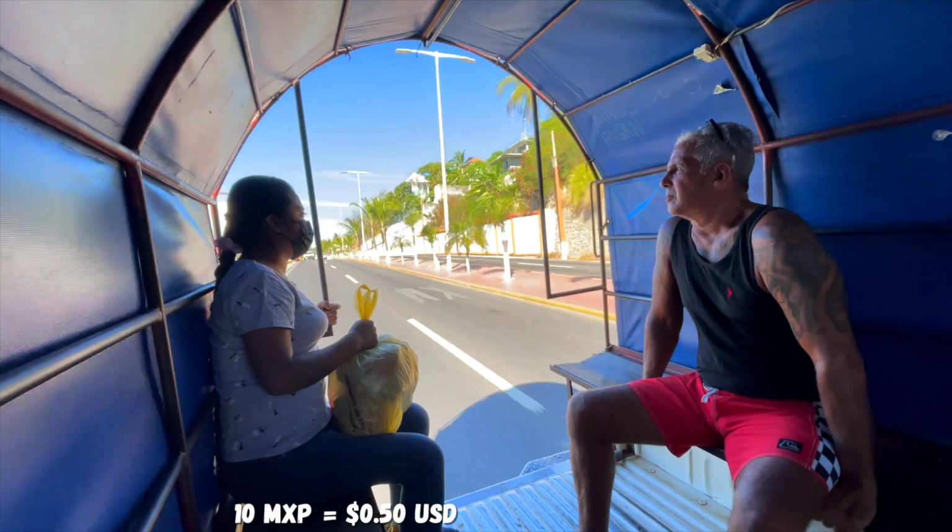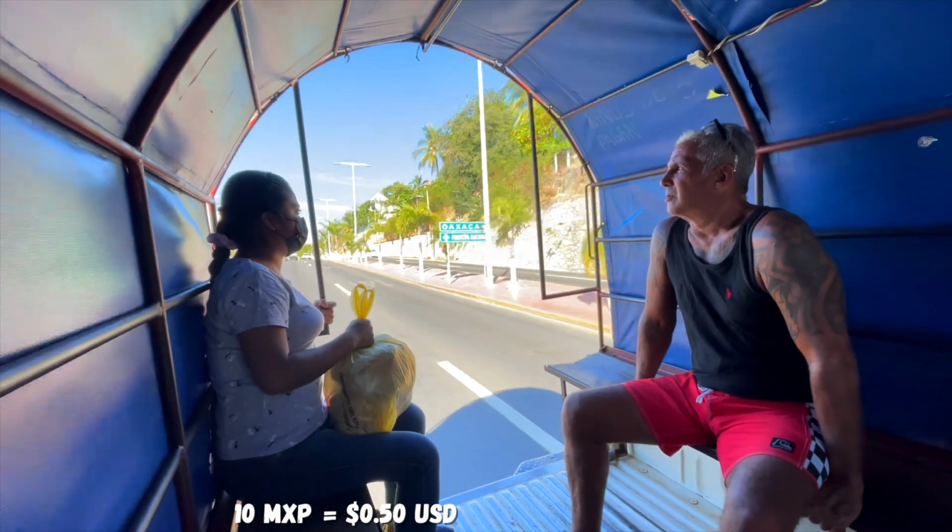If I had a little extra time, I'd usually walk out onto the main road and look for a colectivo. These are basically just open-aired shared vehicles that you just wave down like a cab. They'll pull over, you hop in the back, it's kind of like a pickup, and you sit there with other people that are riding somewhere. And when you get close to your final destination, you just ring the bell, they'll stop, you get off, and you pay them 10 pesos.